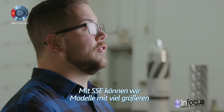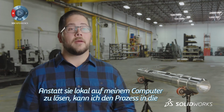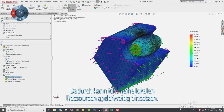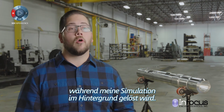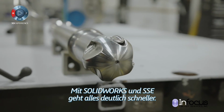What SSE lets us do is take models with much larger meshes and run them much quicker. Rather than solving it locally on my machine, I can push that off to the cloud and use high-performance computing resources to solve that. It doesn't tie up my local resources anymore. I can be working on setting up the next simulation, working on other projects, etc., all while my simulation is solving in the background. SOLIDWORKS and SSE specifically have accelerated our business substantially.